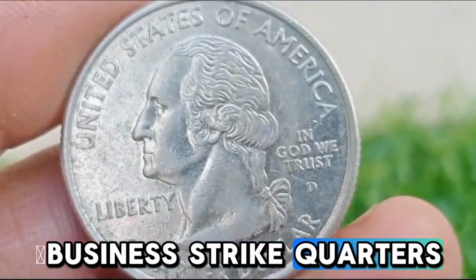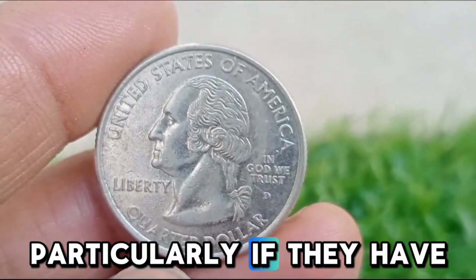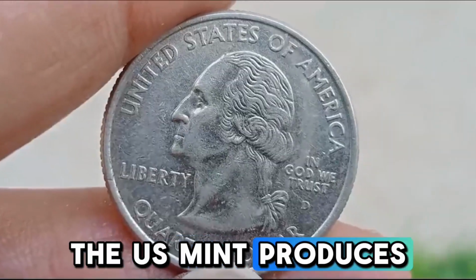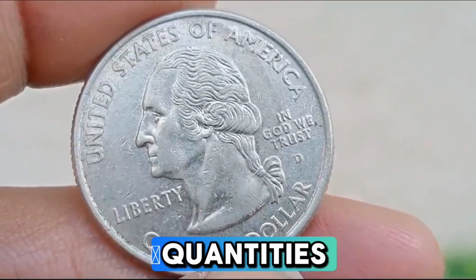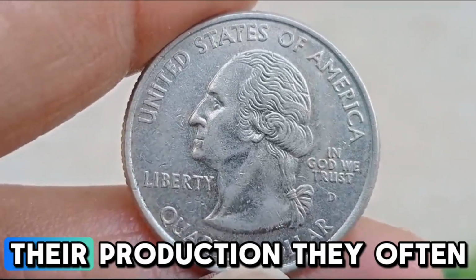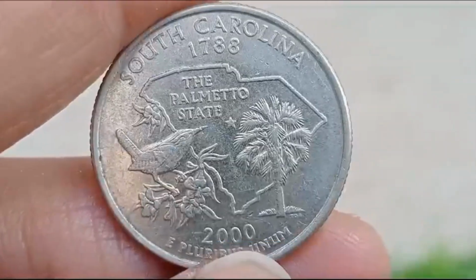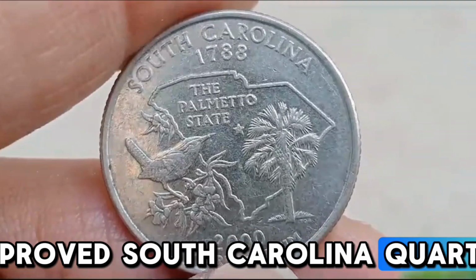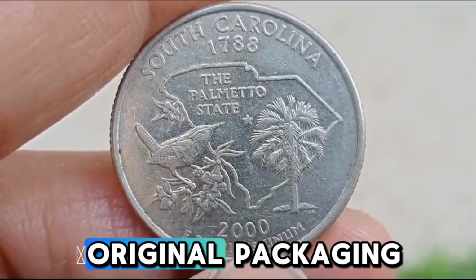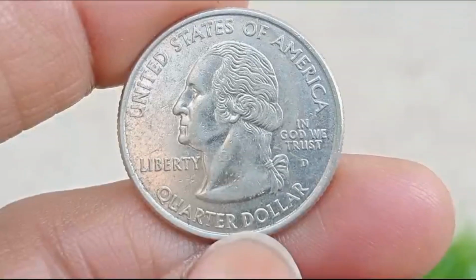Proof coins can be more valuable, particularly if they have been well preserved and have a low mintage. The U.S. Mint produces proof coins in limited quantities, and because of their beauty and the care taken in their production, they often become sought-after pieces for coin collectors. A proof South Carolina quarter, especially one that is in excellent condition and remains in its original packaging, can command a premium price on the collector's market. 5.